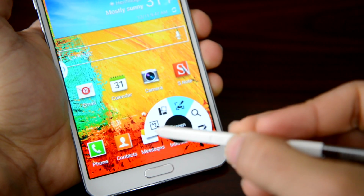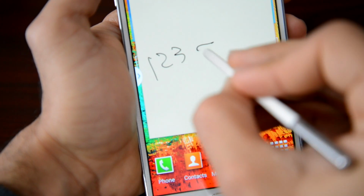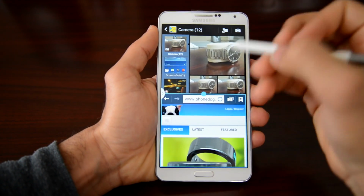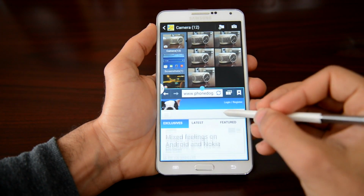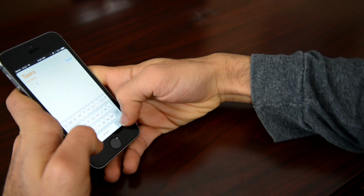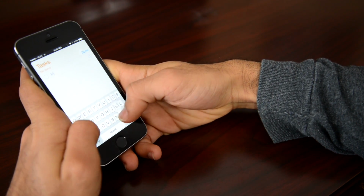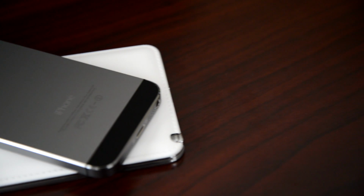The most impressive of those is called Action Memo. It allows you to jot down contact notes and lets you turn those into actions. You can also take advantage of the Note's large display with multi-window. For the most part, I really did enjoy the S Pen, but I didn't feel like it's a giant advantage over a smaller sized phone. I'm probably more productive using my 2 fingers to type out notes and emails than I am using one hand with the S Pen. Now moving on to the cameras.